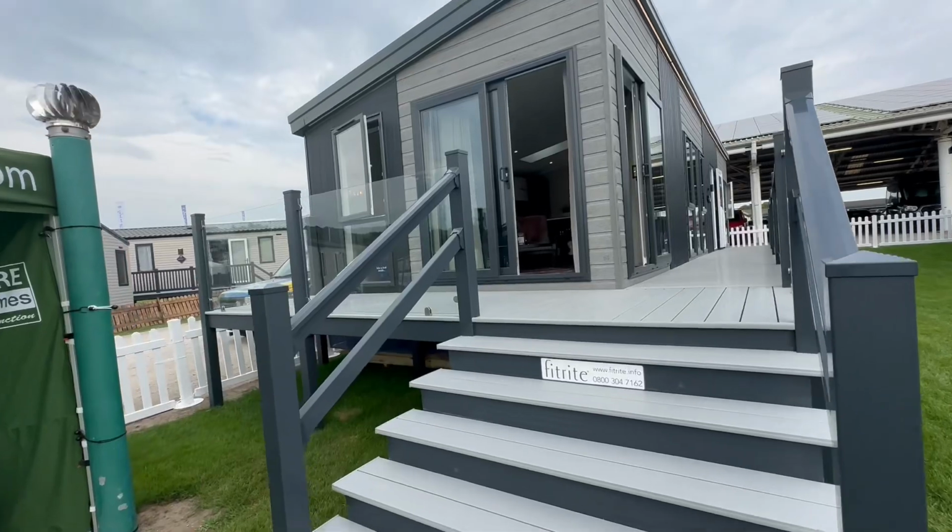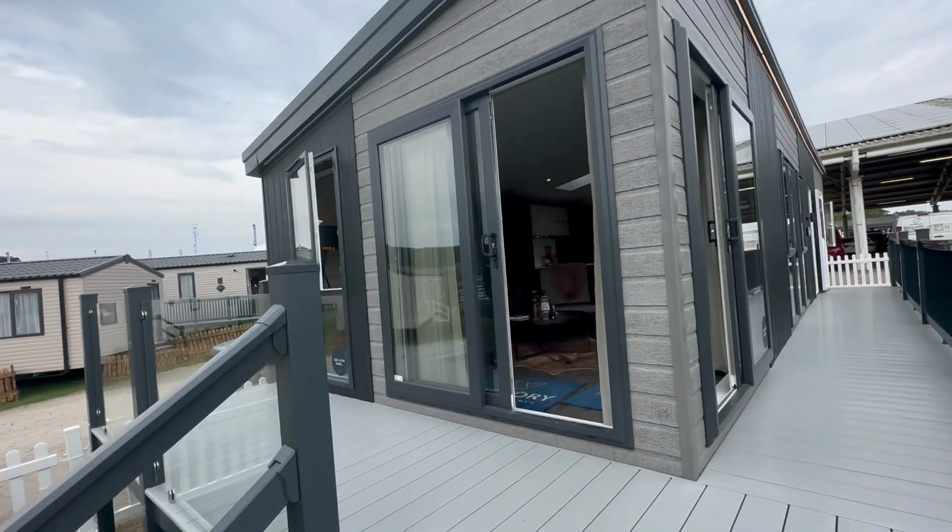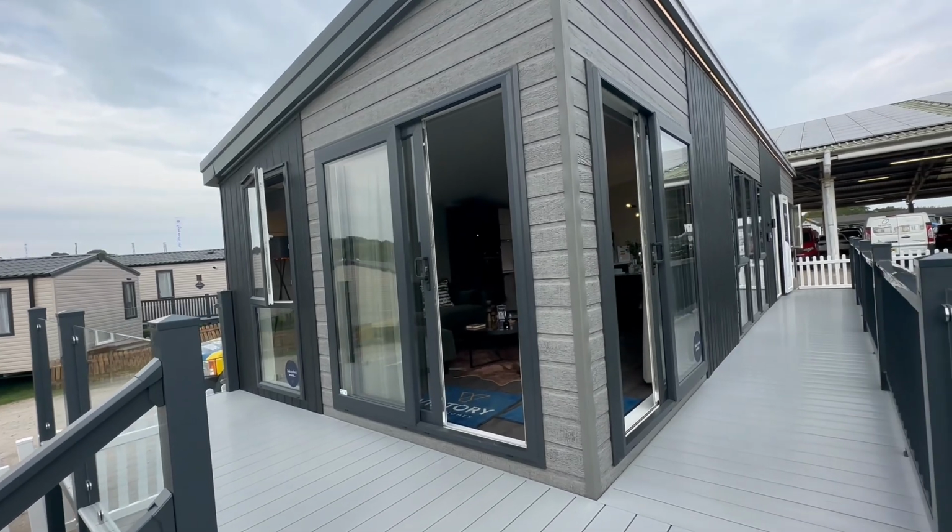It's the Victory Kahlo, just behind me. It's 44 by 14. It's really, really nice. I'll take you for one around now, bear with me. So this is the Victory Kahlo, 2-bedroom, 44 by 14. You can see it looks totally different to anything else on the market.